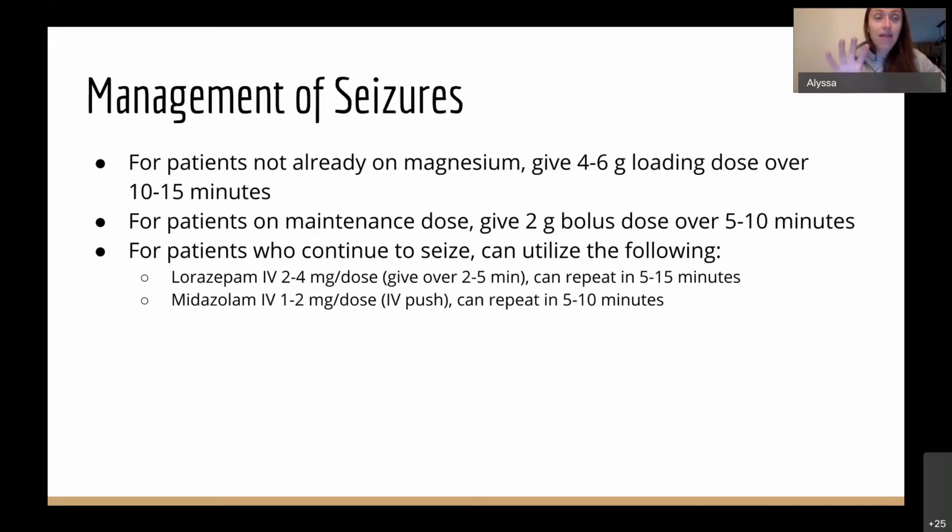There's a Merida document that outlines all of these protocols for the management of magnesium. Towards the bottom of that document, there's a table that goes over all of the abortive options for seizures in patients who are already on magnesium and have received that additional 2 gram bolus dose. So know that there is a resource that you can go to. You don't need to memorize that, but just remember the first line option is always an additional 2 gram bolus if they're already on mag, and then you can use a short acting benzo.